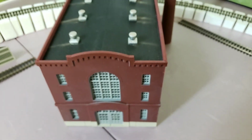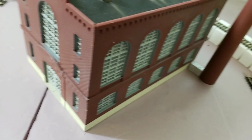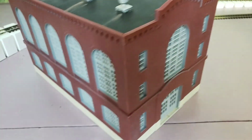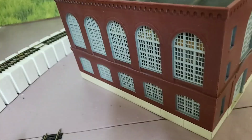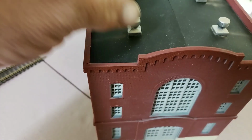This is the building that Vinny built. What a great job he did. I know he had some rough goings, not his deal, not his fault. Weather made it a little challenging for him, but I love it. He did a great job. I'm so happy that I got one of his builds on my layout.